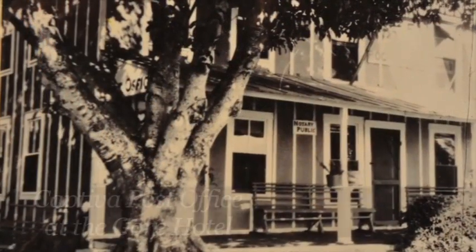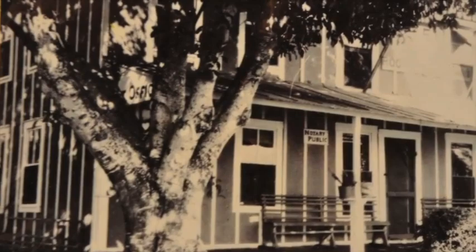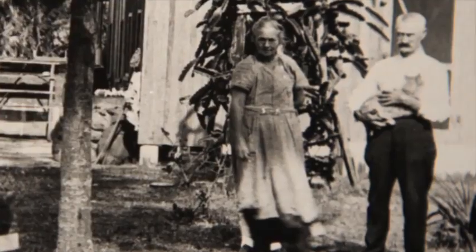And the reason they stopped at Palm Avenue was they were carrying supplies. Captiva post office was at the Gore Hotel, or Camp Gore as they called it. Hattie Gore was the postmistress on Captiva for like 37 years.